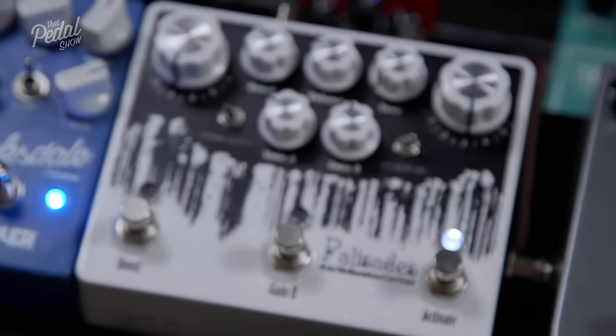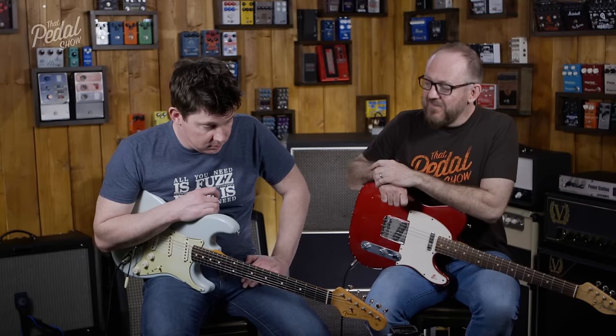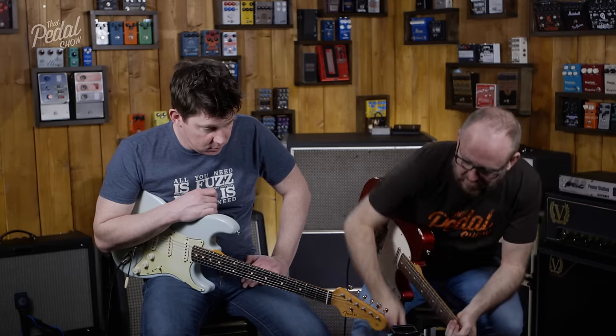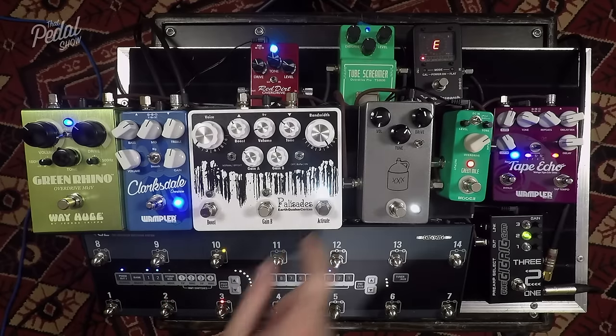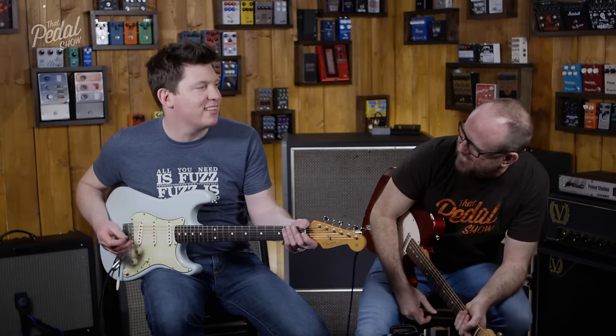Finally, we have an Earthquaker Devices pedal on the show. This is the Earthquaker Devices Palisades. It's very cool. I'll get you to play. So. I think it's broken.